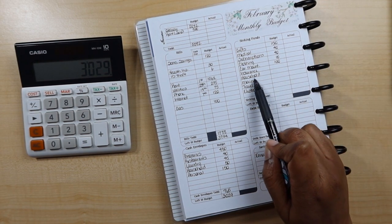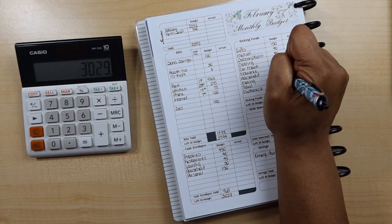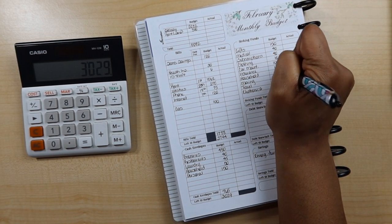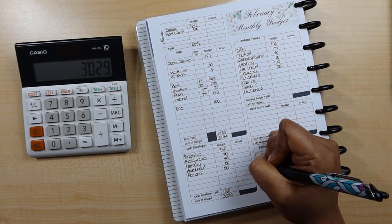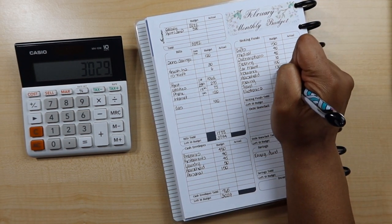Now the next thing is the insurance, and so my insurance is $130, and this is car insurance and renter's insurance. And so I'm going to put aside $100 for my household.